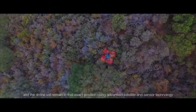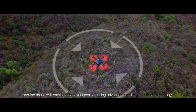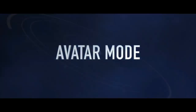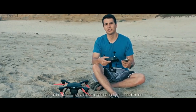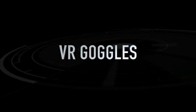Hold your phone flat and the drone will remain in that exact position using advanced satellite and sensor technology. For this reason, we have named our flagship flight mode Avatar. Flying the Ghost Drone is super easy because all you have to do is just tilt your smartphone to control it. A lot of times remote controls can be tricky and hard to use and you're not sure which way to move the sticks.